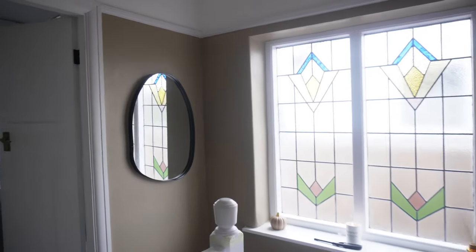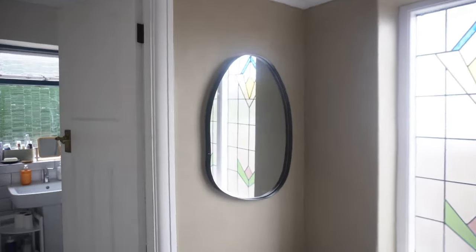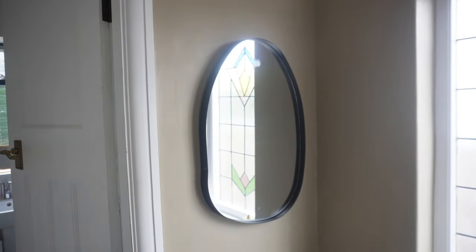I'll show you guys what I picked up later, but yeah. I wanted to show you the mirror because I don't think I've showed you before when I got it. Let's turn the brightness down. It's so bright. Okay, that's better. If you can hear music, it's because downstairs is playing.